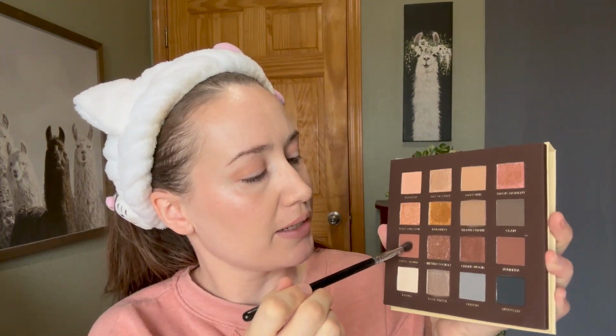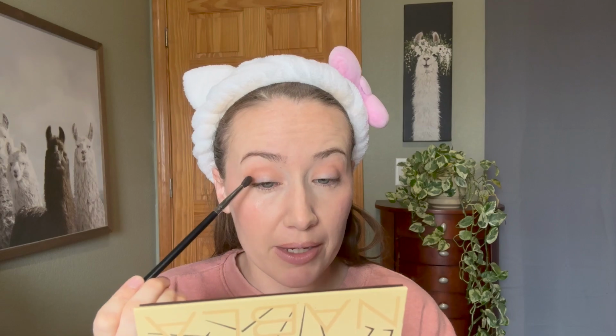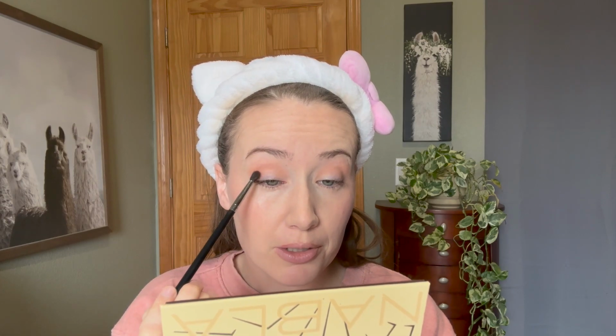Decent amount of pigment. Okay, now I'm going to take Burnt Sienna and just kind of tap that on the outer part of my eyelid. Nothing too intense, just a little bit of difference there from the shade that actually went through my crease. Blend that all together a little bit. Okay, now I want to try this shade called Body and Soul, which looks like it's just a twinkly shade. I have tried this type of formula from Nabla before, and it's always very pretty. Get closer so maybe you can see a little better, see the twinkles? Lovely. Blend that a little bit more.